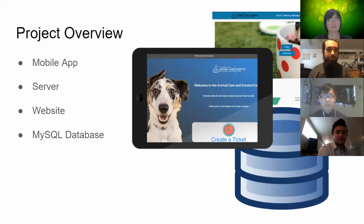We have 4 components that work alongside each other to accomplish this goal. First, we have the mobile component that lets customers submit their tickets, followed by the server component that processes the submitted ticket and stores it in our database. The server also allows us to retrieve the ticket information in our web component for the employees to see the information and help the customers. And all our data will be stored in a MySQL database. Originally, the data was stored in a Mongo database, which would not have worked with the LA Department of Animal Care and Control, so we made the shift to MySQL.